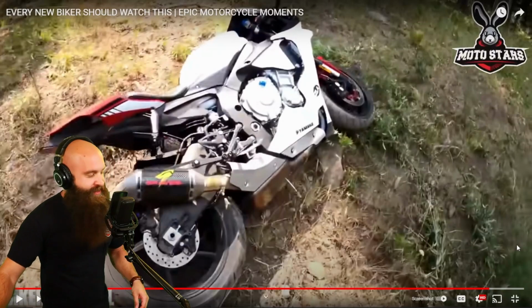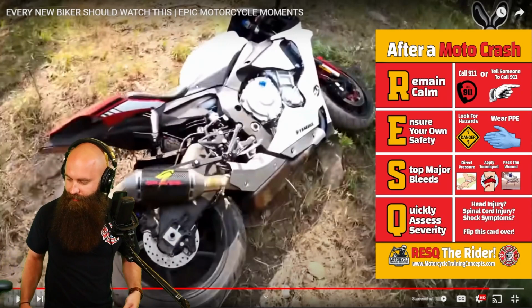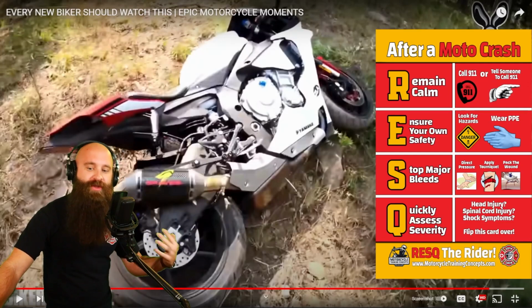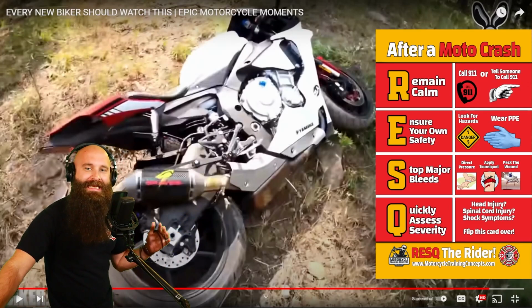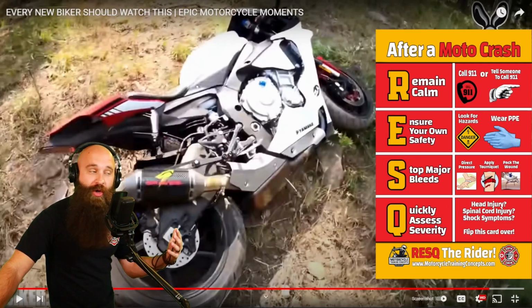So inside every kit, we have a rescue card. It's an actual card. I don't have my wallet with me, but I have my card in my wallet at all times. But this is going to help you out. Rescue. After a moto crash, rescue the rider. So remain calm, ensure your own safety, stop major bleeds, quickly assess severity. So the main thing here is call 911 if it's that bad, okay? But you have to remain calm so you actually know where you're at.